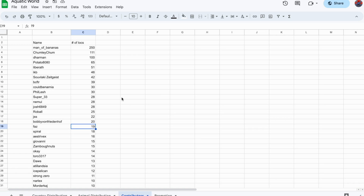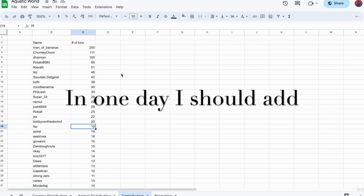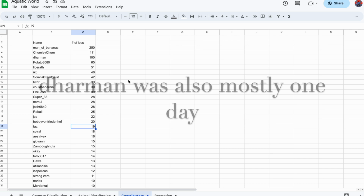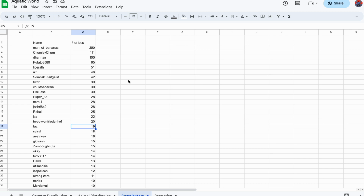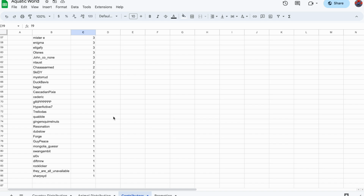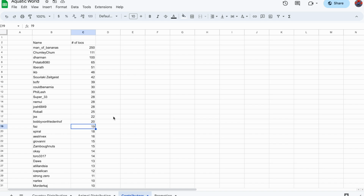And here's our credits. You can see at the top here, Man of Bananas submitted 250 locations. I didn't include the amount I submitted in here. Chumley Chum in second with 111, and Darman in third with 100. What's crazy is those top 3 have all submitted more locations, but I decided to cut them off at some even-ish numbers, and then you can see everyone who contributed. Was it 83 people in total who added at least 1 location to the map? I appreciate everyone who submitted a loc, and as I said earlier, I'm going to keep updating it.